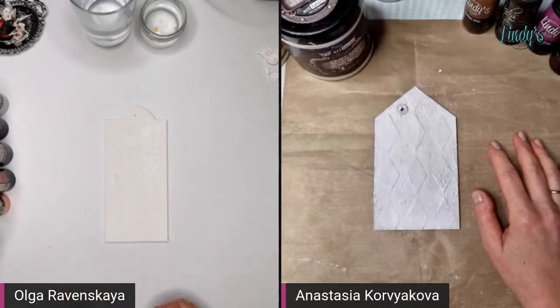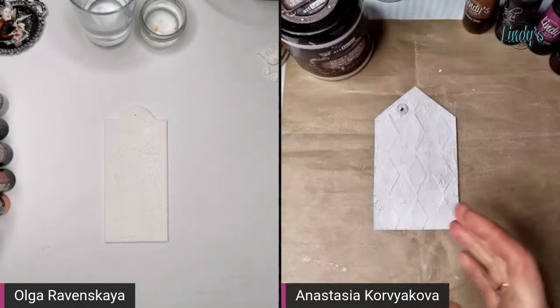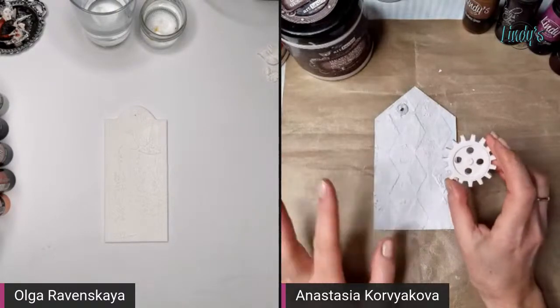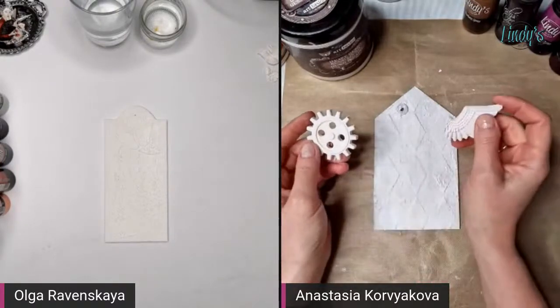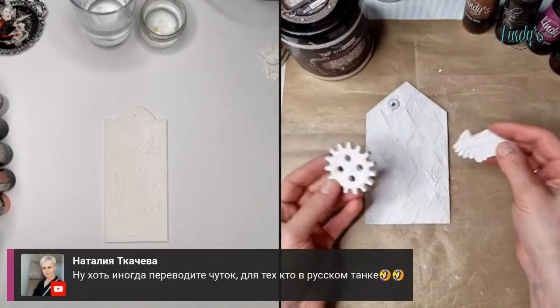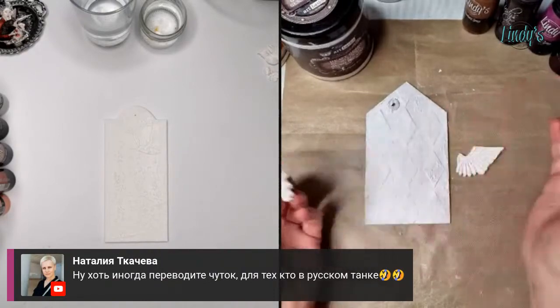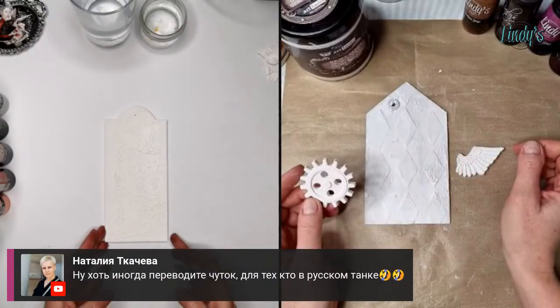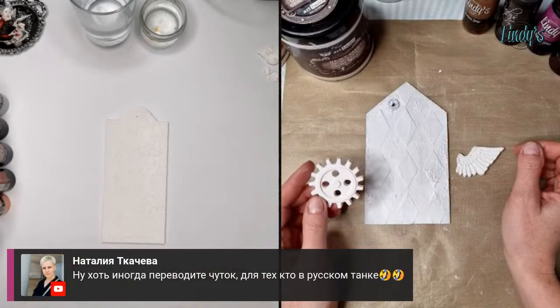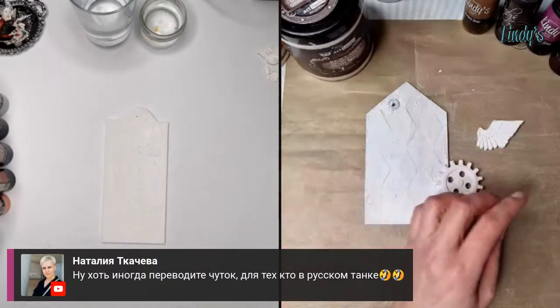I'm ready, dear. Okay. Next step? In the next step, we are adding mold elements and actually creating the first layer of our composition. Okay. Which elements have you picked?